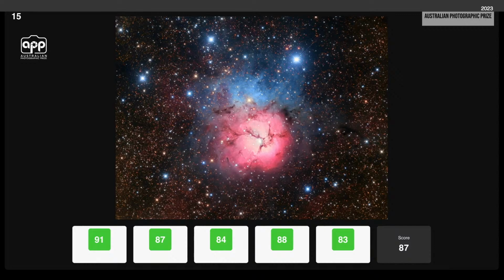Let's get a comment from Mike on this one, please. You are the Trifid man. I remember this image during online judging. Fantastic Trifid Nebula. The stars look like stars. They're bright, they're shiny. The dust looks like dust. The photographer has really nailed all the basics, the star colours. It's a little bit centralised to be an absolute top performer, the image from a composition perspective.